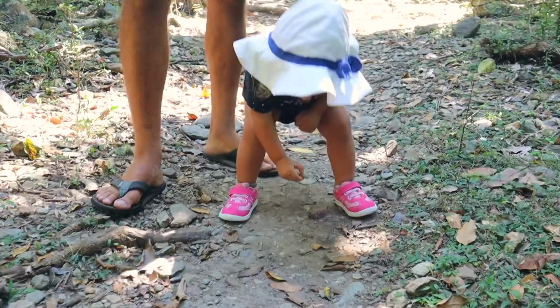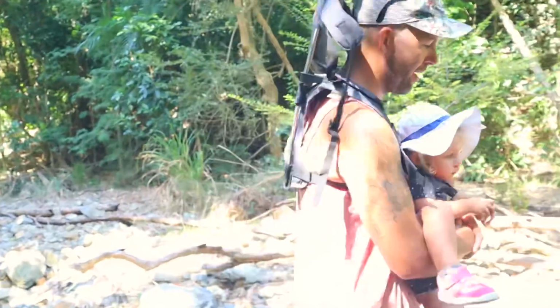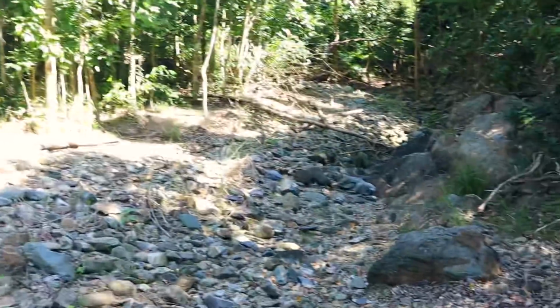If you stop, she stops. You got it back. The captain said about the hike that there were some water crossings here, but they're not too bad. And they're not bad at all right now. It's all dried up.